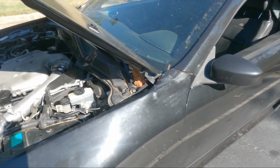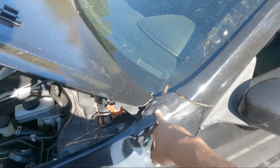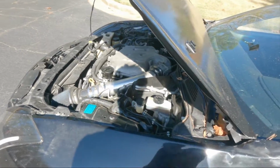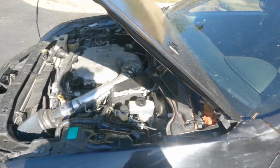Another cosmetic issue that I'm having, the last owner of the vehicle said that he was taking it out to the track and the hood flew up on him unexpectedly and it messed up both of the fenders. So that fender and that fender is jacked up. There are a lot more issues with the car. More or less, they're more aesthetic.